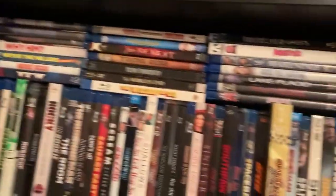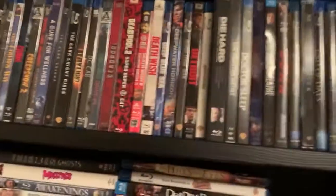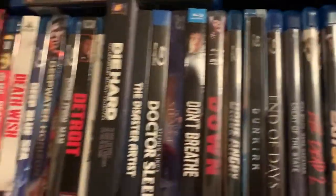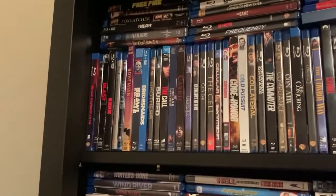And I know it's not all of them. I'll give you an example: over here you can see there are Blu-rays back there. On top of here there are Blu-rays, and behind these over here is all my Scream Factory titles, but you can't see them because they're in the back of these. But I figured I'd just show you guys the overview of what you can see on camera.